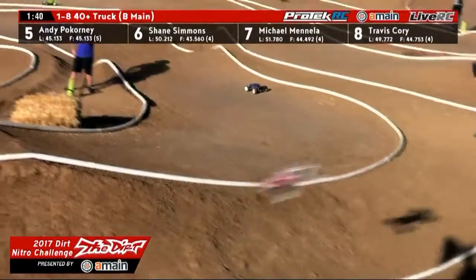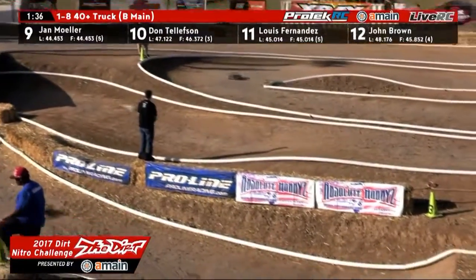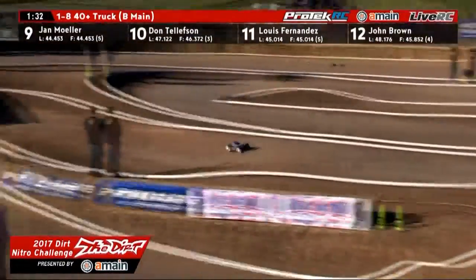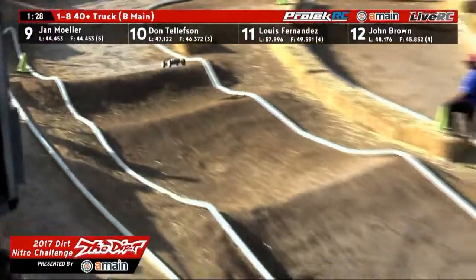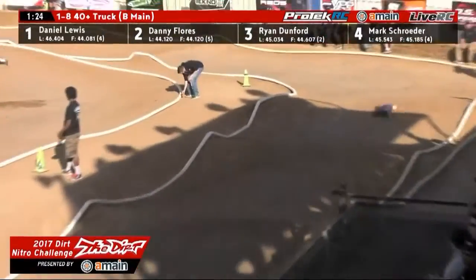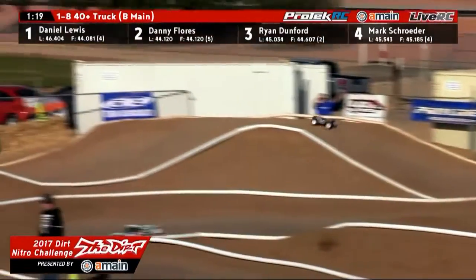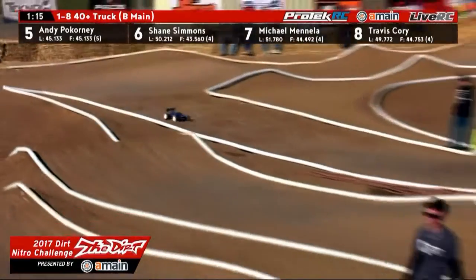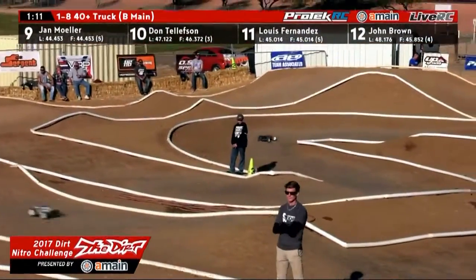Base of the tombstone. Back double. Through that little bit of a short shoot. Makes the left right-hander. Underneath the underpass he goes. That is Shane Simon's leading out. Ryan Dunford still sitting in the 2 spot. Cole Ogden surveying the dirt out there. So your leader, Shane Simon's, 13:45 in, 1:15 to go.